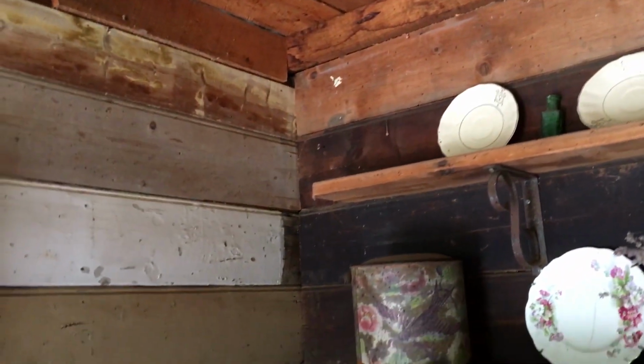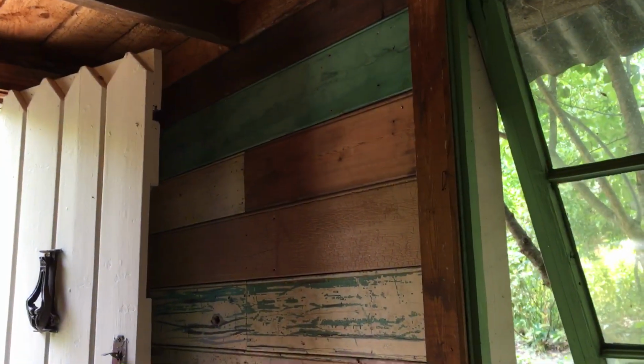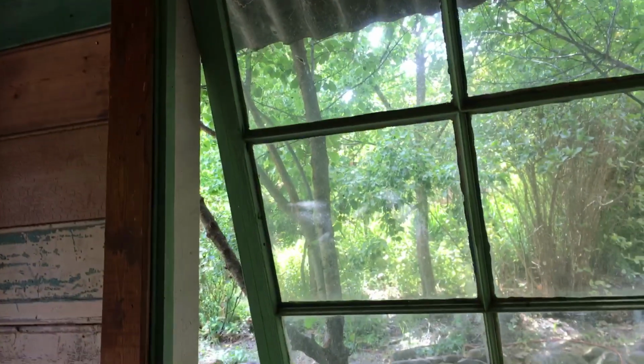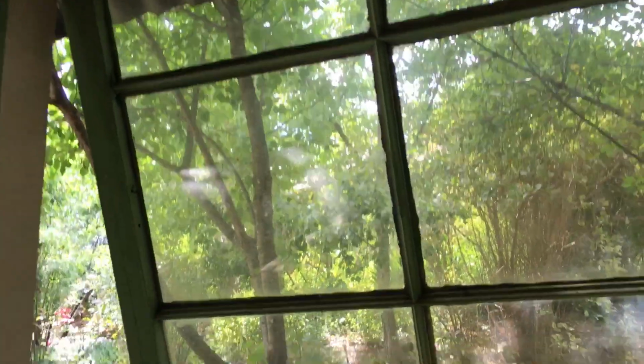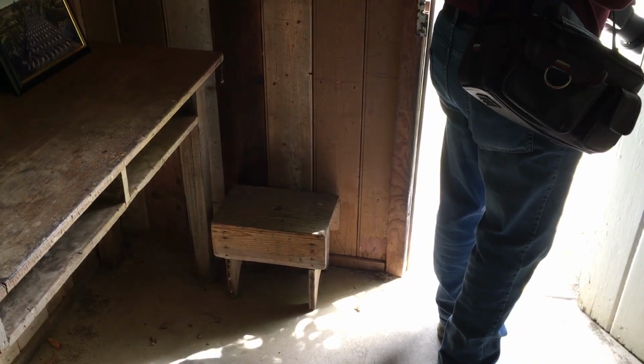And they should clean it. Once again, I'm critical, aren't I? I'm so picky. I like the way the window's open. But you know, this one's not bad. And I love this half door. I always thought that was so cute. What do you think, Bert?